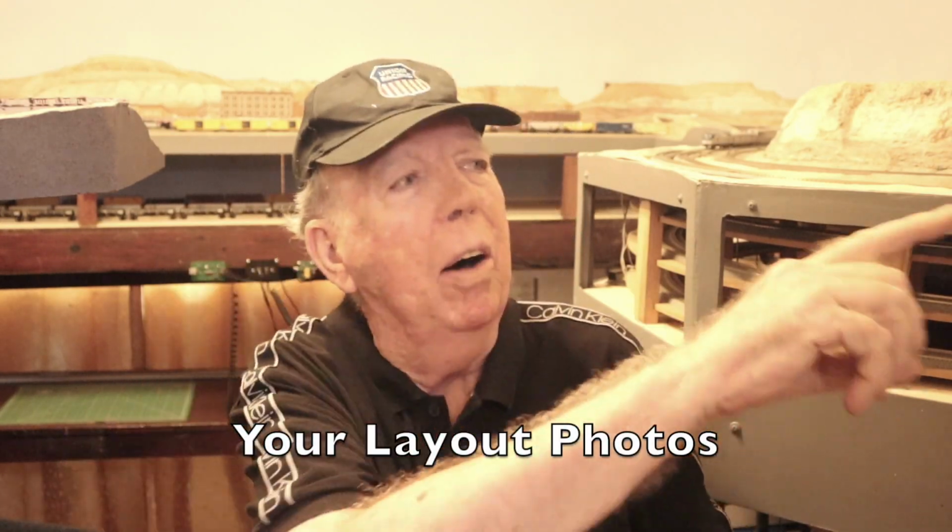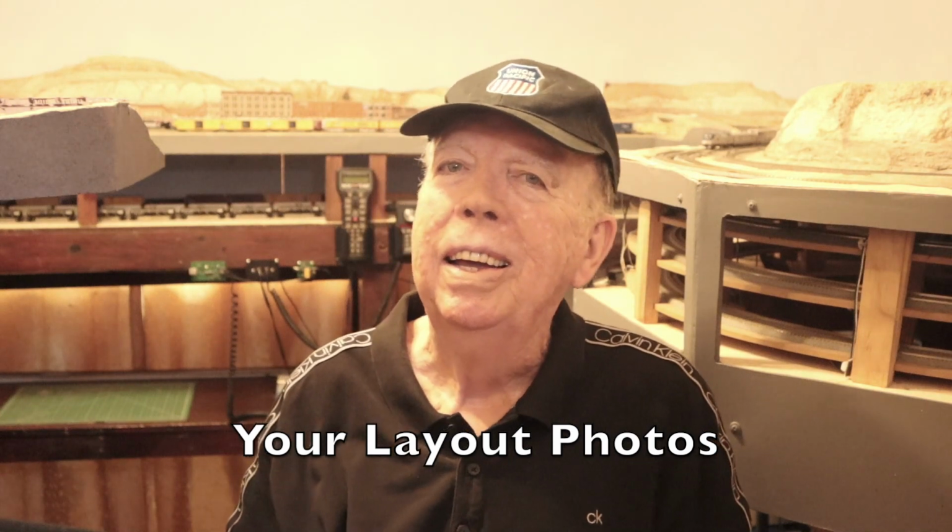Okay, first up on Dispatch, your layout photos. Don't you just love to look at other people's layouts? Well, you can right here on every episode of Dispatch. Here's how it works. You all post photos of your layouts in our Facebook group. Then I bring your photos over here to Dispatch to share with everyone during the show. And here are the photos you posted since the last episode of Dispatch.